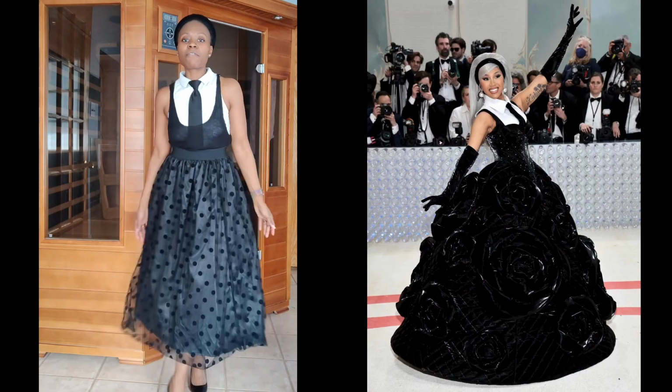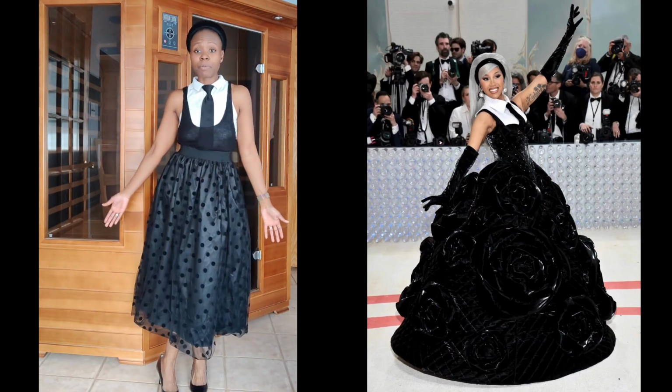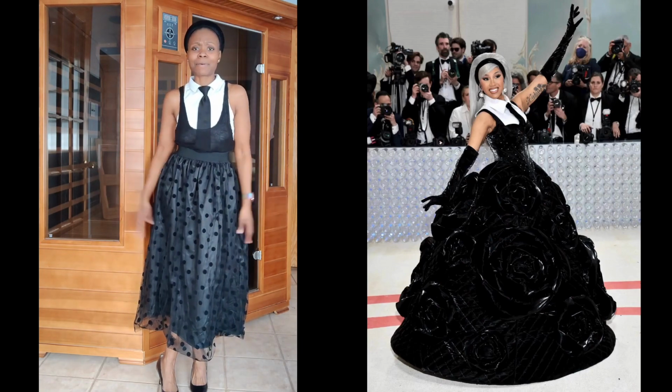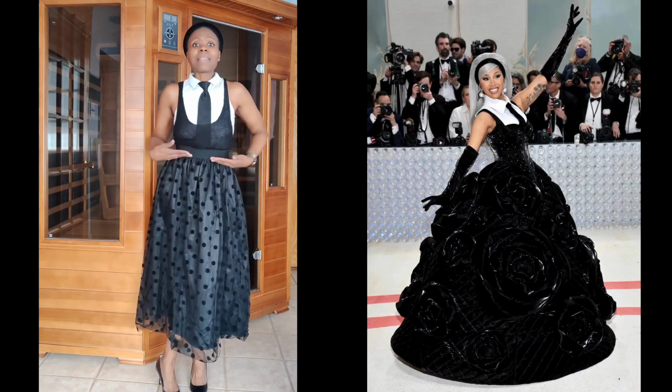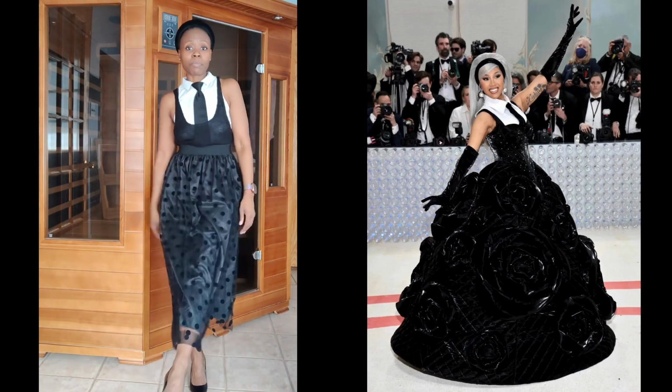At the bottom, whatever black skirt or wide leg pant. A lot of people now have wide leg pants because that's a trend, or even before that. I have hips, so I love wide leg pants. So wide leg pants worn high. You don't have to have the headband. Just put on some pumps.